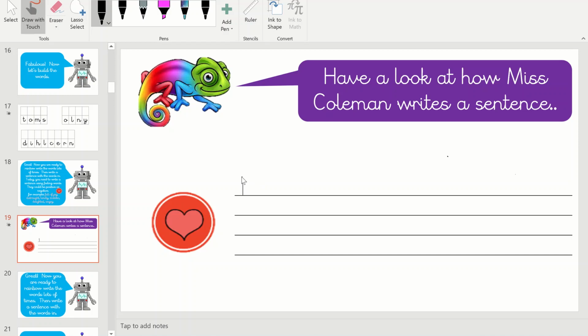Full, capital letter, always remember that capital letter. Full, take my time because this is tricky. Full of, oops-a-daisy, excitement. Oh, that took a lot of concentration. Full of excitement, comma, the. Oh, that one wasn't too difficult.